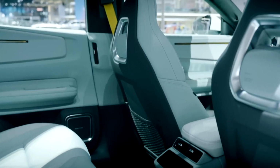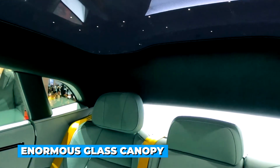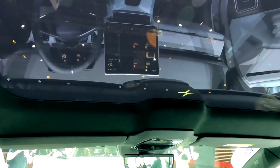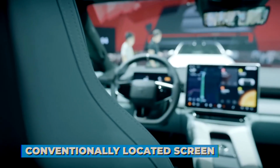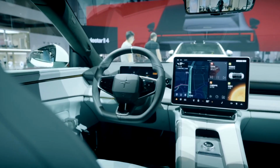There is still uncertainty. The interior does appear spacious, and the enormous glass canopy, which can optionally be rendered opaque via electrochromic wizardry, should prevent passengers from feeling cramped inside. You don't have to retrain your eyes to look in that direction, because the rear visibility is displayed on a conventionally located screen that serves as the back view mirror.